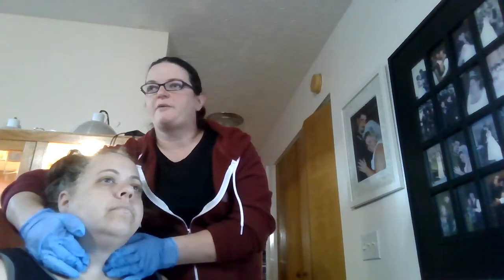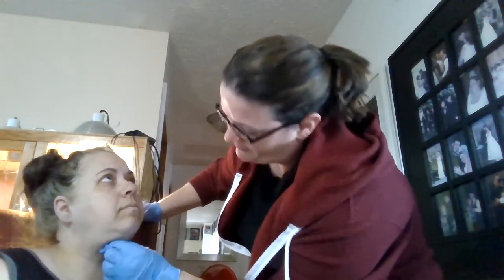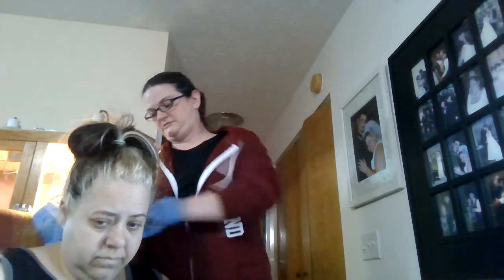Nope. Thyroid gland appears to be symmetrical. I can feel the nodes on both sides. No masses or anything noted. And none noted on this side. No swelling. No problems. I don't sense any goiters or anything. And then I'm going to come to the front and I'm also going to assess this gap around her trachea. And that all feels fine. Okay. Now I'm going to do the back of her neck.